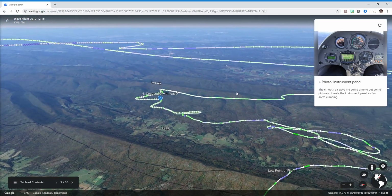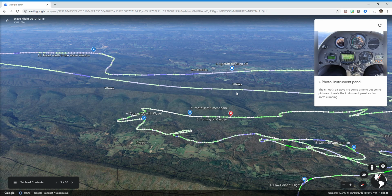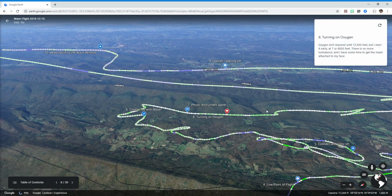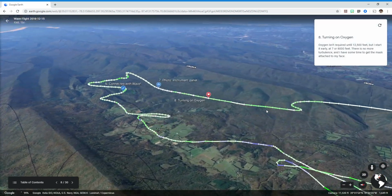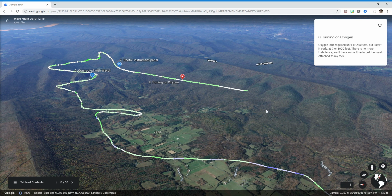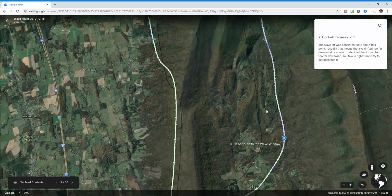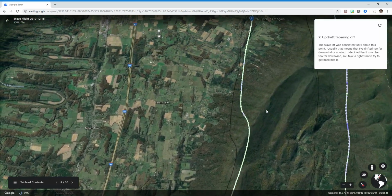So after I get into the wave, my flight gets much smoother, and I have some time to take some pictures. So here I take a nice photo of the instrument panel, climbing through 10,000 feet. And it's about here that I actually have time to put on my oxygen mask as well. I don't need to put the oxygen mask on until above 12,500 feet, but you might as well put it on early. I don't like to fly high without any sort of oxygen on board.